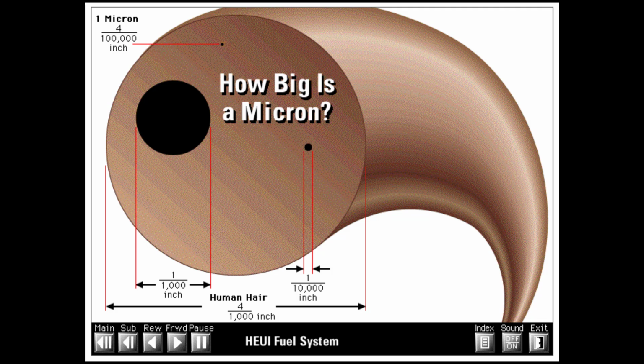The diagram illustrates the relative size between a single micron and a human hair, which is about 80 microns, or 35/10,000ths of an inch. The smallest particle visible to the naked eye, such as a speck of dust, is 40 microns. Particles as small as only a few microns can cause significant injector wear due to the extremely high injection pressures.